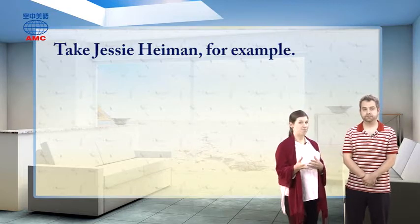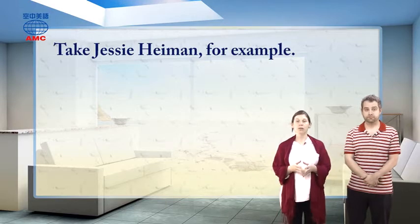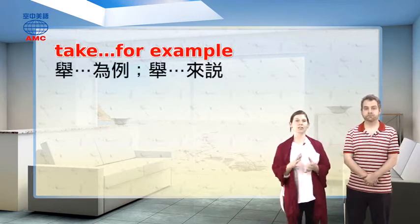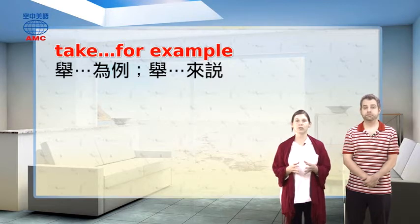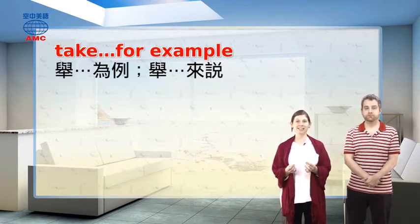Okay, so we've got a name, but let's talk about the phrase we used around the name first. We used the phrase "take, for example." The "take" goes first, the "for example" goes at the end. Now we use this phrase to give a specific example of the information we just mentioned. Now Jesse Hyman is a specific example of an extra that blends in.